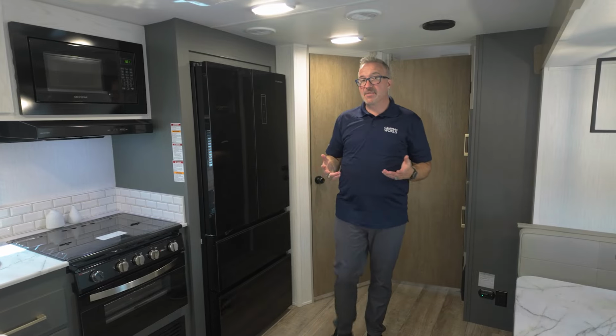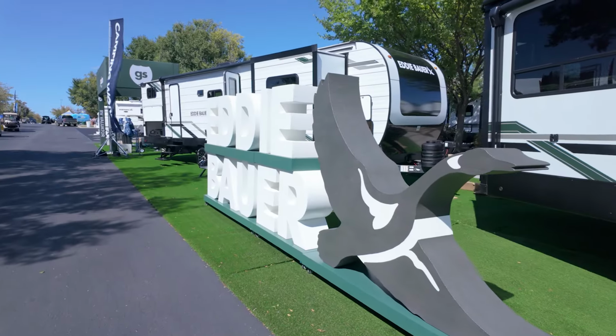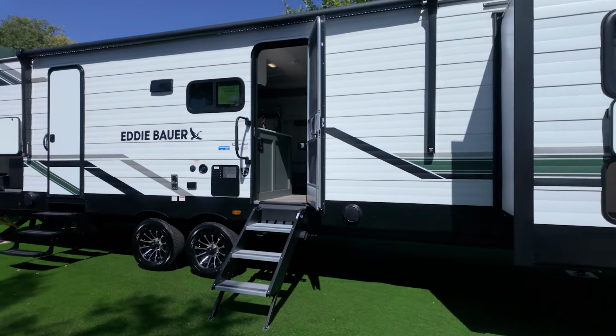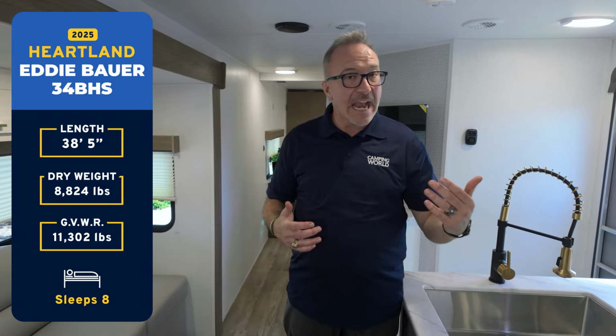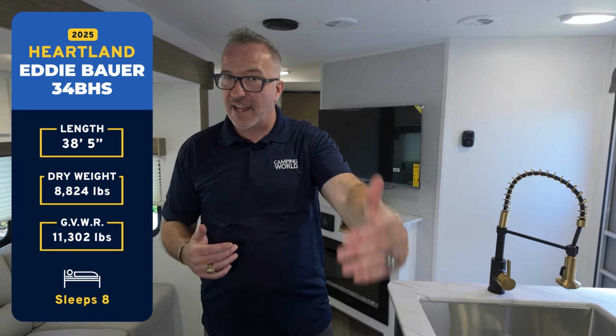How awesome would it be to be able to camp with the kids, the parents, and maybe the grandparents? I got an RV that can do it. Welcome to the Heartland Eddie Bauer 34 BHS. This beauty is 38 feet 5 inches, roughly 8,800 pounds, can sleep 8 or more. You're gonna hear a lot of 8s, but it is a generational coach.